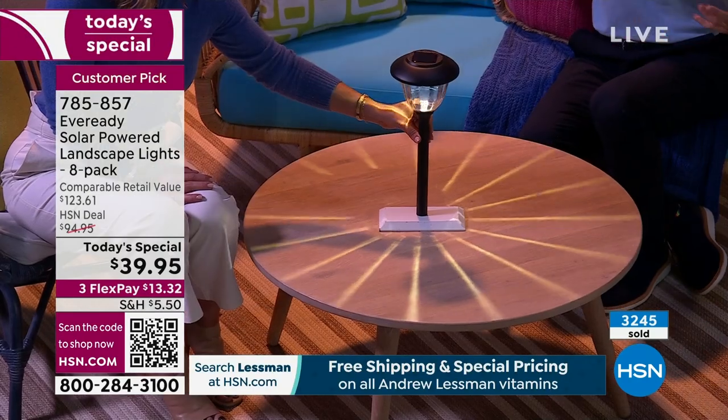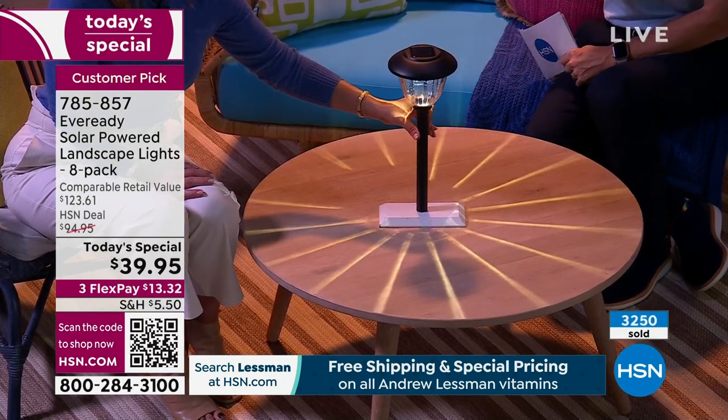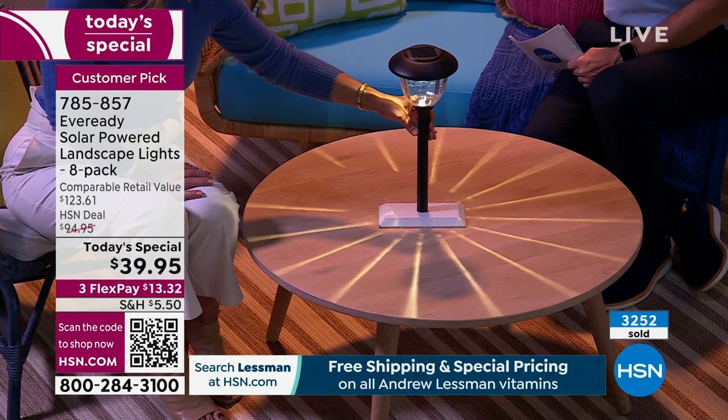All of a sudden, that house got a glow up. I want my house to get a glow up too. Yeah. But it can be very expensive. You hire an electrician, you're digging trenches, you're looking for electricity.